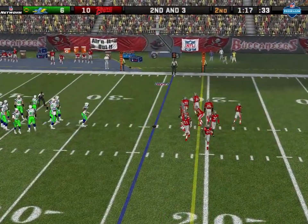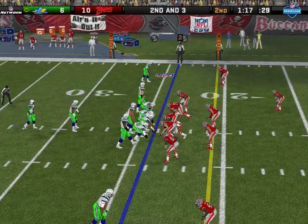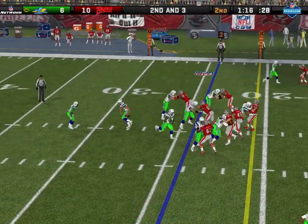Defense, get ready. Come on. We coming to wreck. What's the hard count? Watch each other back. All day, baby.